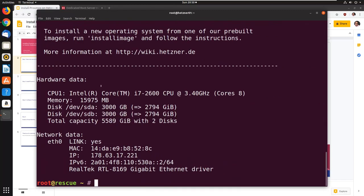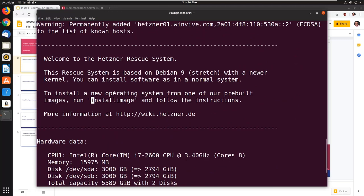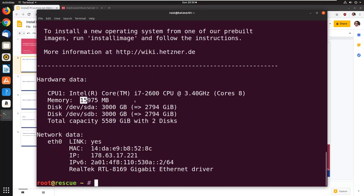Okay, so here we'll see that to install a new operating system, we have to run the command installimage. But just look at the configuration here. We have 16 gigs of RAM, an i7 2600, and two disks of 3 terabytes each. These are regular spinning disks, not SSDs. So let's just go ahead and run the command installimage.